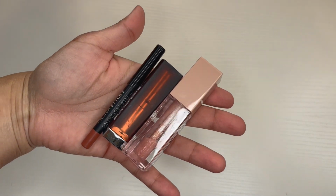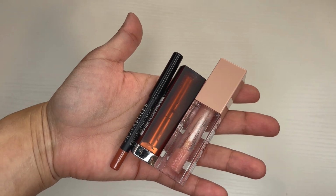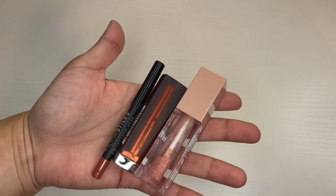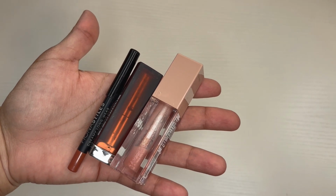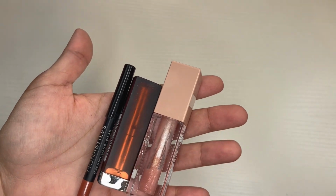For lips, I am going to be very minimal. Typically I would bring brighter, lighter, very bold lips, so that could be the center of my look. But because I know we're going to be eating out a lot, I don't want to put anything that's going to be too much.